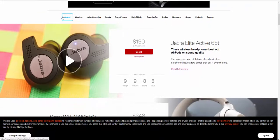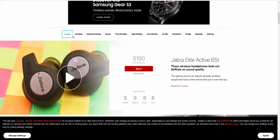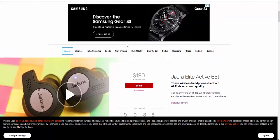What I do recommend, so assuming you know how to do that, is set up categories for wireless, noise cancelling, sports, truly wireless. You don't have to do every category they got on CNET or copy, but you could use some as ideas, okay, just for this niche. I'll show you some more niches in a minute.